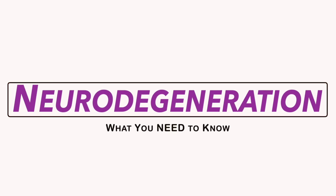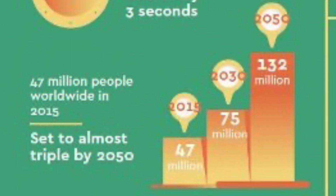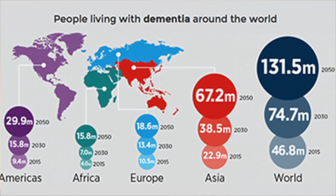First, a word on Alzheimer's and dementia in general. There's no denying that Alzheimer's disease is a growing problem in the Western world. It affects an estimated 20 million people worldwide, and is the 4th leading cause of death in the developed world. And sadly, these numbers are only projected to grow.